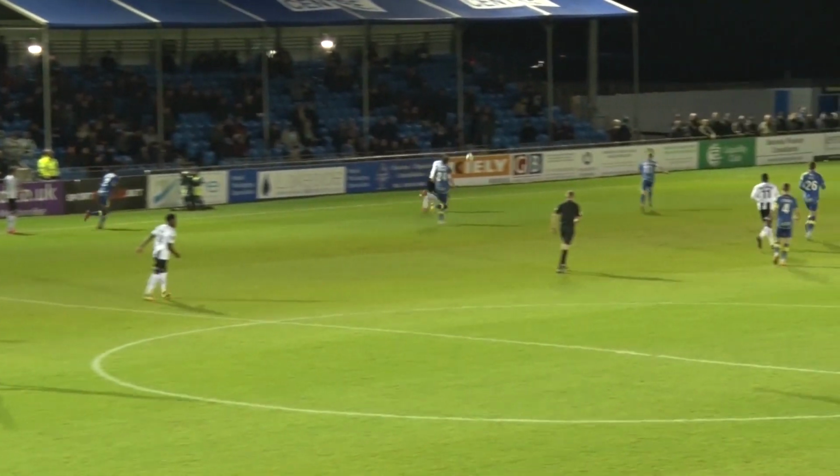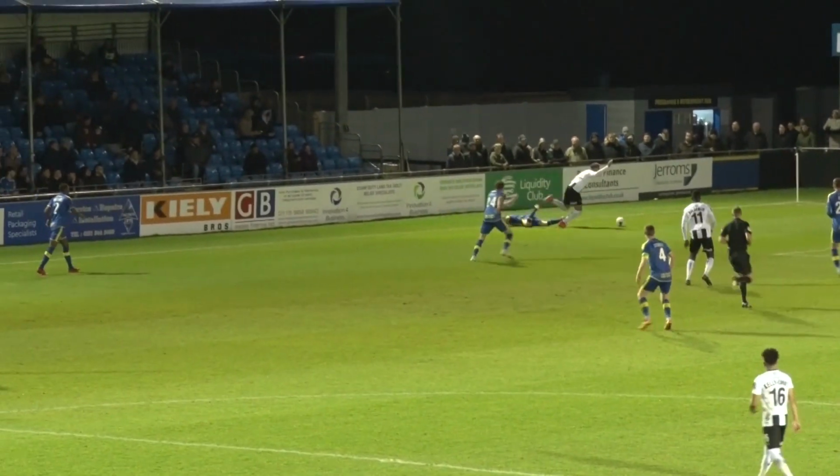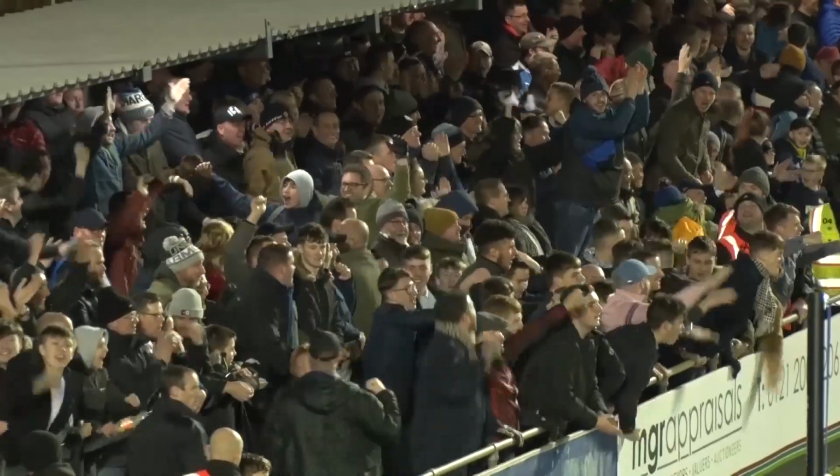Kyle Wootton won the ball. Drive towards the penalty area, down the left-hand channel, lashed it across the face of goal, and on hand was Wes Thomas to tap home from close range, and that's exactly what we've needed in this game, and that's a goal with 15 minutes to go. Notts have the lead at Solihull Moors.